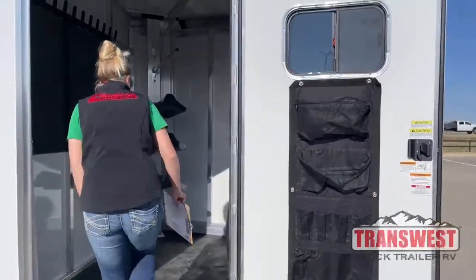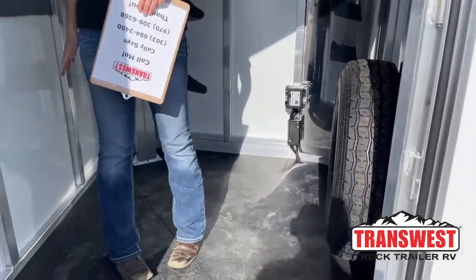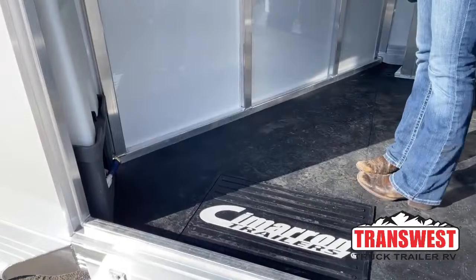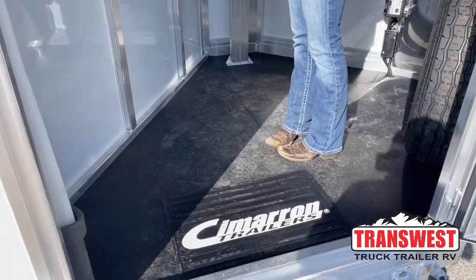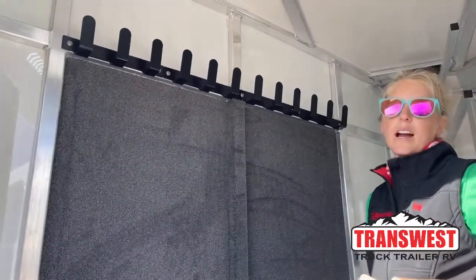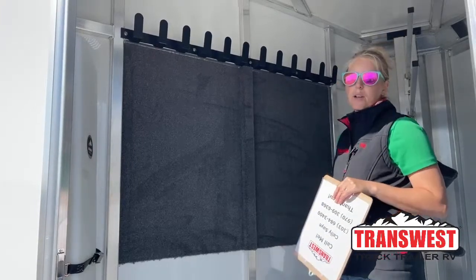So we walk into the tack room. I mentioned that they want the option to be able to haul hay every now and again. So we did rubber floor mats instead of carpeting in here. Imagine if you hauled some hay bales in here, you would be vacuuming for days to try and get all those little particles out. So having something that's just really easy to sweep, easy to clean, was a big must have for them. They didn't need a lot of bridle hooks. They've got a place at their house where they keep most of their tack. So this is really for when they're going trail riding. They wanted the option to have just a few bridle hooks to hang up their loose odds and ends.